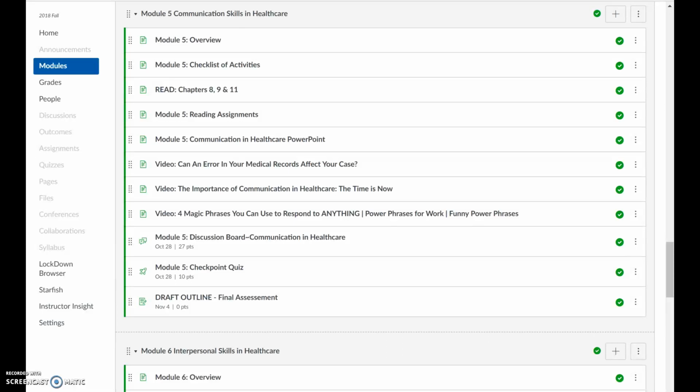Module 5 is focusing on communication skills in healthcare. This is a very important aspect needed in healthcare. We need to communicate to each other to determine what's going on with a patient or what needs to be completed for insurance billing. Wherever you're going to go in healthcare or even in the world, communication is essentially the most important thing to have. So don't take this section too lightly. It is very needed pretty much everywhere. It's really our only way to voice what's going on.